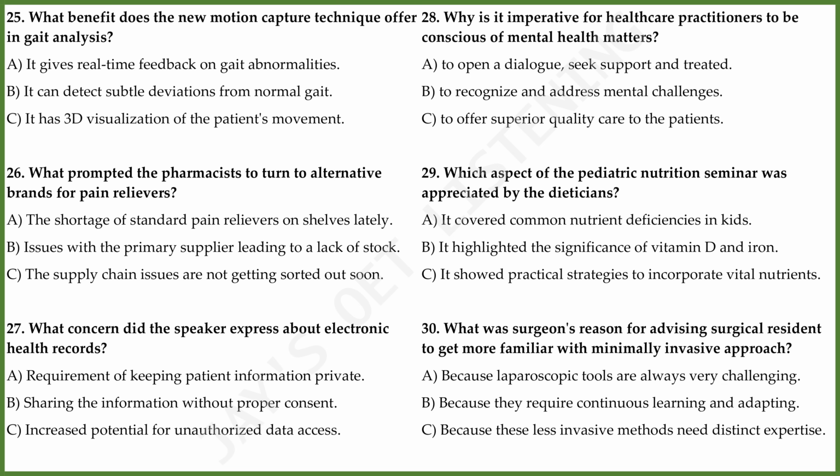Good afternoon, everyone. Patient confidentiality is a fundamental right and a cornerstone of the doctor-patient relationship. It's paramount that all health practitioners understand the importance of keeping patient information private. Absolutely. When patients come to us, they trust that their personal and health information will be kept confidential. Leaking or sharing this information without proper consent can lead not only to legal repercussions, but can also break the bond of trust. It's essential for maintaining the integrity of our profession.